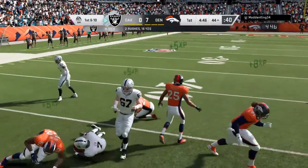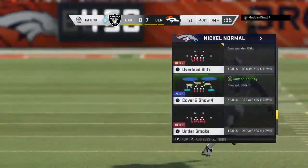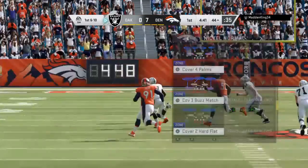And they're going to have this across midfield and inside the 45. Excellent job on the keeper. 20 yards and a first down.